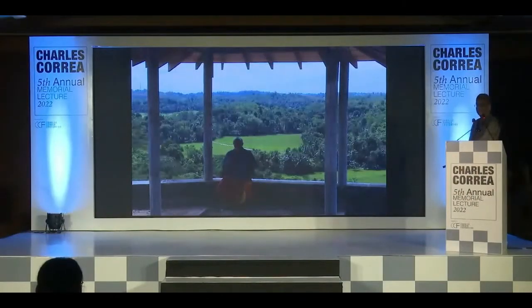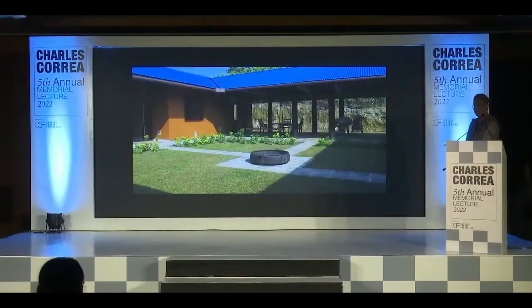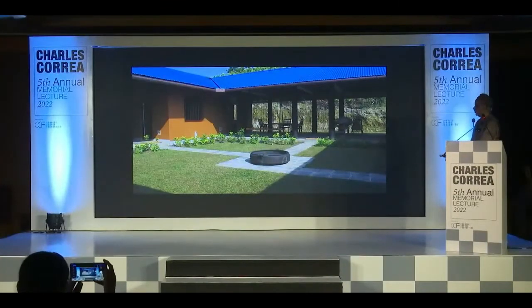The landscape. I'm not creating the landscape or the view. It's there. I'm just respecting it. So this is the courtyard. We have a copper urn to put flowers.